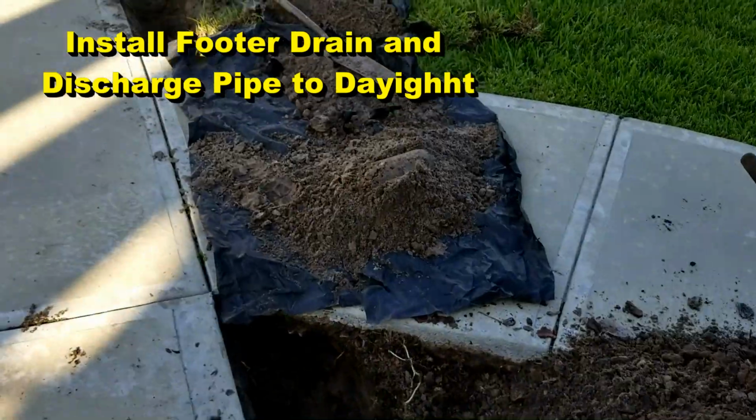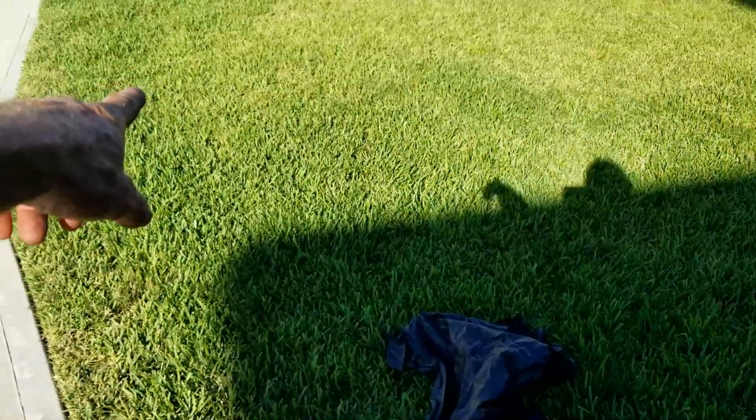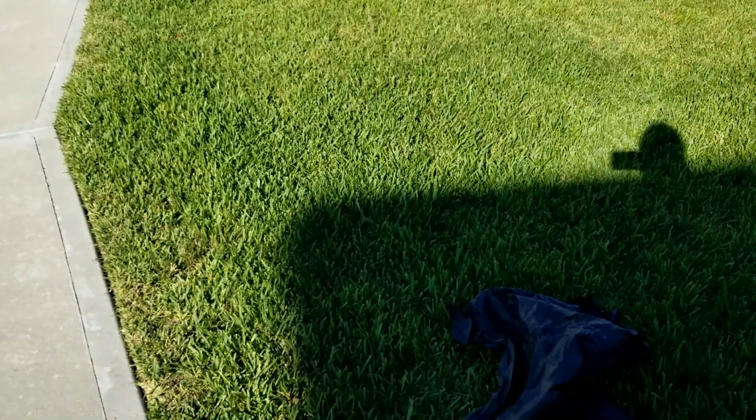You saw me go under the walk. And then we'll continue this on out into the mid-yard out here someplace because it's got plenty of fall for it to discharge.